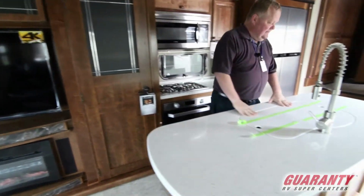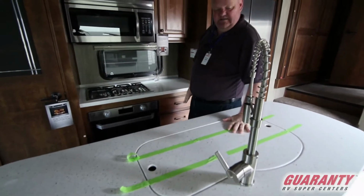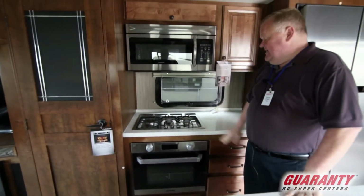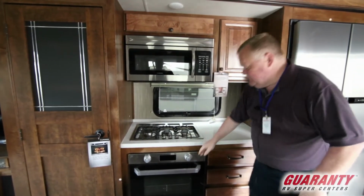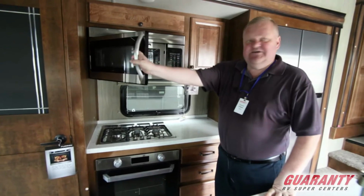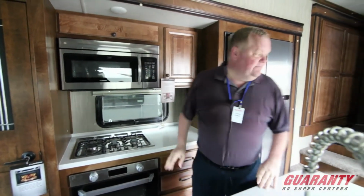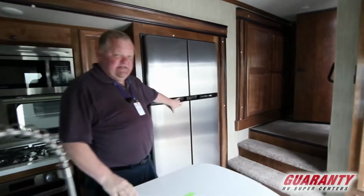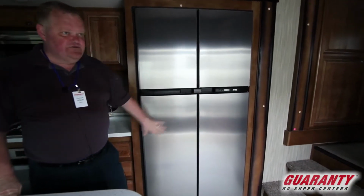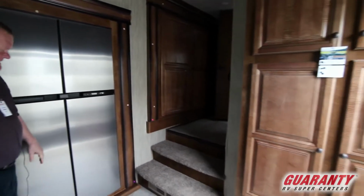Nice island kitchen. Has a smaller sink and then a bigger sink. It's kind of nice to have it that way. The Furrion 3-burner stove has an oven and convection microwave, so that's nice. You'll have two versions of cooking there. Nice residential refrigerator. Big freezer, big refrigerator. Storage pretty much everywhere on this unit.